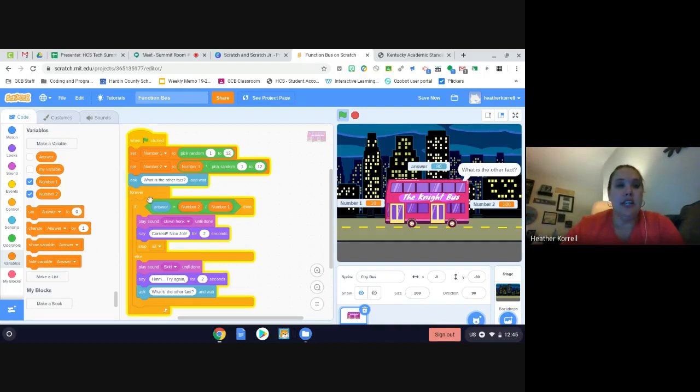Now, the if else is called a loop block. Loop means it's going to continue repeating until something else happens. So if the answer was equal to number 2 divided by number 1, so if the answer they put in was number 2 divided by number 1, then it would play the honk sound and tell them, correct, nice job. Else, meaning if it was not, it was going to play the skid sound, tell them to try again, and then ask again, what's the other fact?